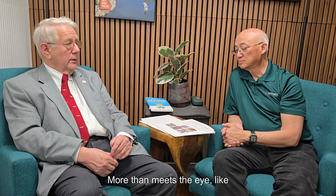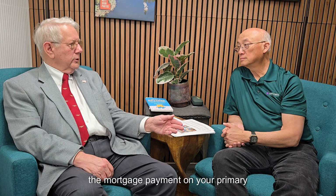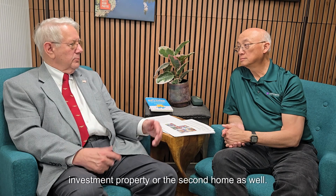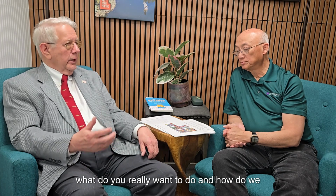More than meets the eye. One other piece, if you're talking about investment properties or second homes, is that if you have a mortgage on your primary residence, using the reverse mortgage to get rid of the mortgage payment on your primary residence may free up enough cash so you can qualify for a loan to buy an investment property or the second home as well. Again, we need to talk about specifics more than generalities, and say, what do you really want to do, and how do we get there?